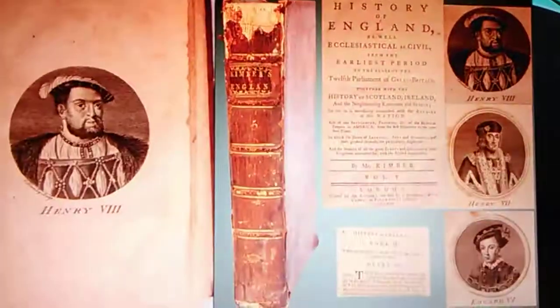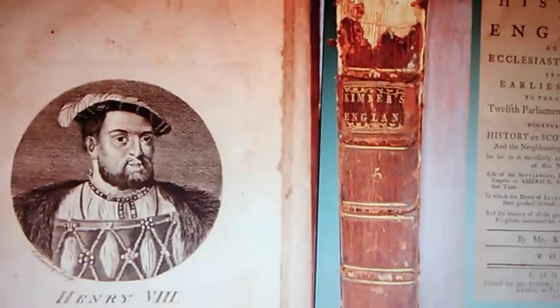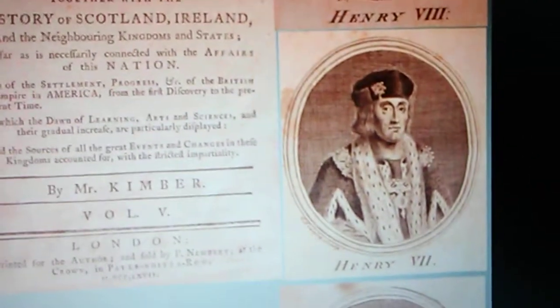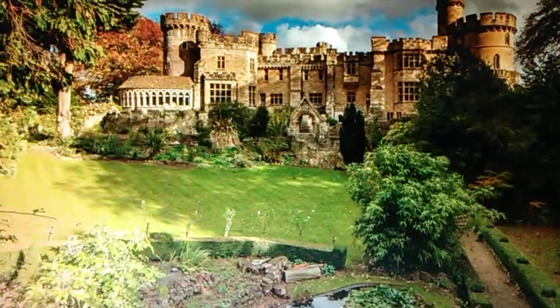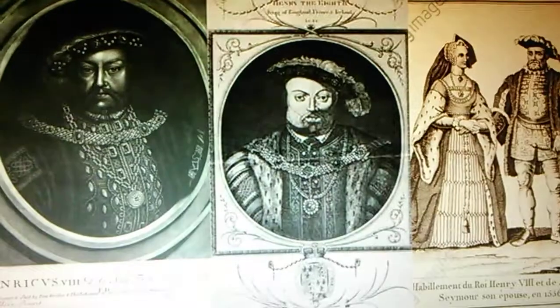Just some more pictures, copper. This is King Henry VIII's book. As you can see, this is his book. King Henry VIII. And this is his dad. So it went from the 7th to the 8th. This is from a book. And that is his son. But we're going next. This is one of King Henry VIII's castles that is still standing today.